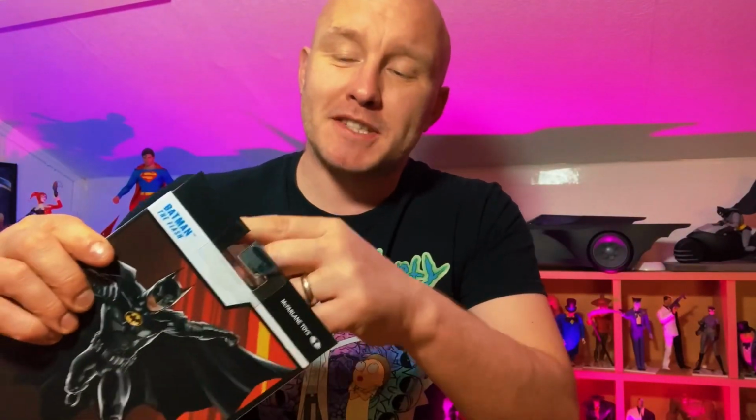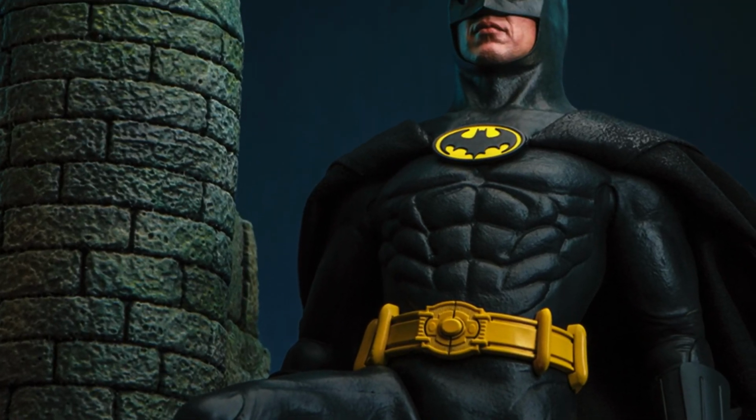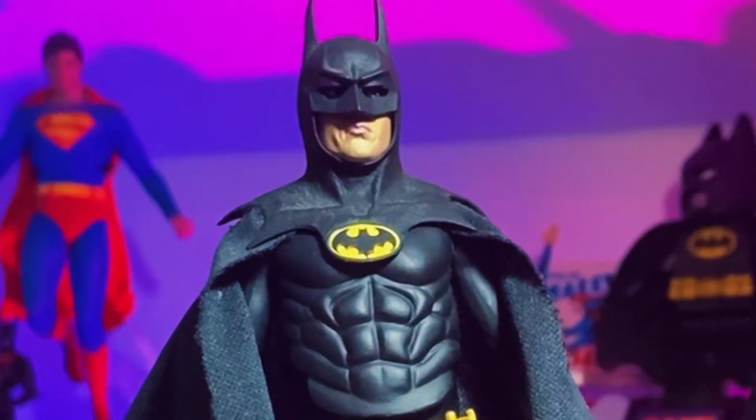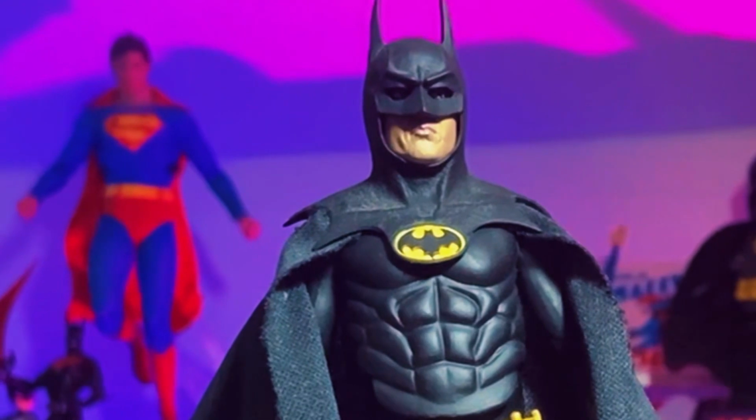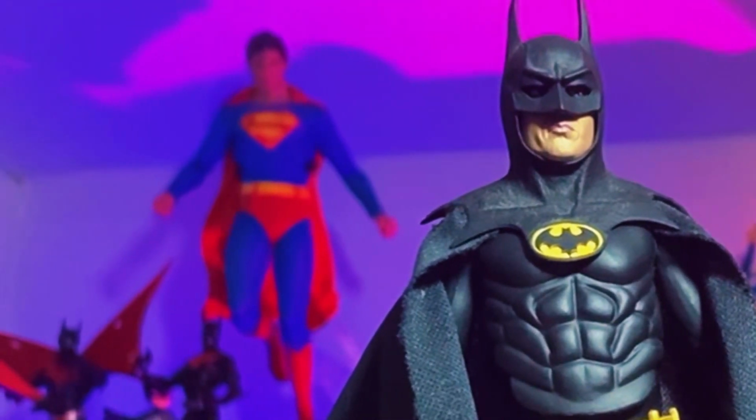You know, I remember a time when you couldn't really get hold of a Michael Keaton Batman. You had the Hot Toys version, which was way out of my price range at the time. I have actually pre-ordered one now, ready for next year's release. But at the time, there weren't really that many Michael Keaton Batman figures on the market. And then NECA released one. When NECA brought that action figure out, I was absolutely over the moon because I'd always wanted a movie-accurate Michael Keaton Batman figure.